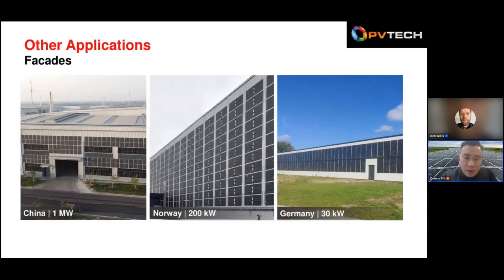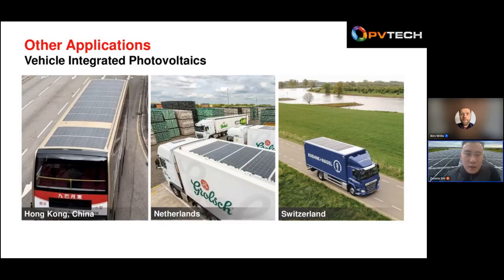Another application that we see more and more is facades. Typically, for metal facades, we use a special adhesive to fix the panels onto the wall. And we've installed many of these in many countries. And lastly, beyond commercial and industrial rooftops and facades, vehicle integrated PV is another interesting and growing field. Typically, our panels are mounted on box trucks or buses to power ancillary devices such as AC or tail lifts, or even refrigeration if you're talking cold chain logistics.